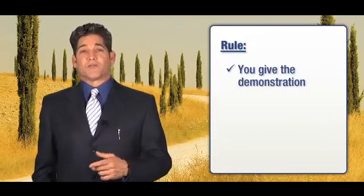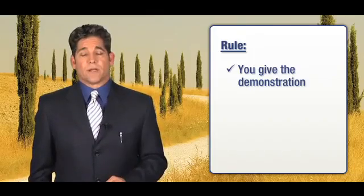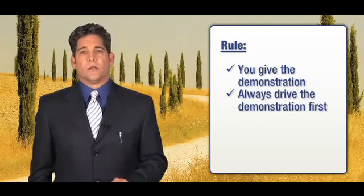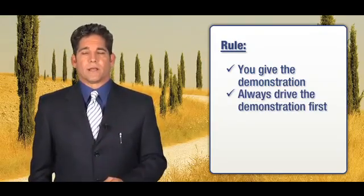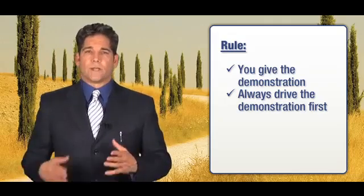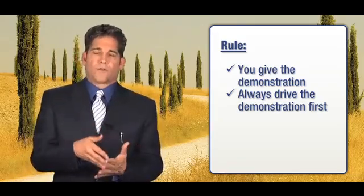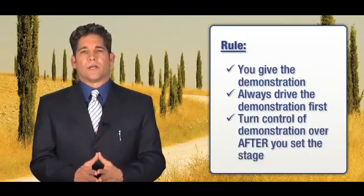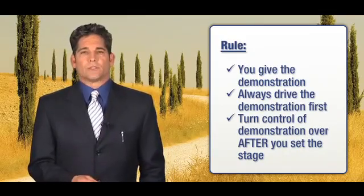Next rule: you have to be on the demonstration to actually give a demonstration, right? I say, hey, demonstrate that chair. And you're like, okay, I'm going to go inside. It's impossible to demonstrate it. All right, rule: always, always drive the demonstration before you allow the other person to drive or test or use the product. You want to drive the demonstration. You want to get people comfortable with what it does, what it can't do, and you want to control what they're looking at.